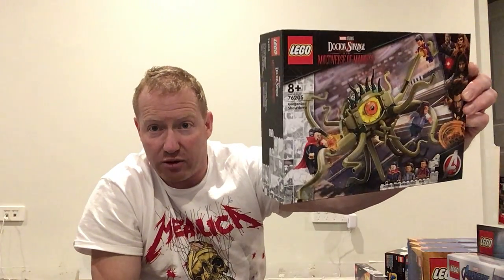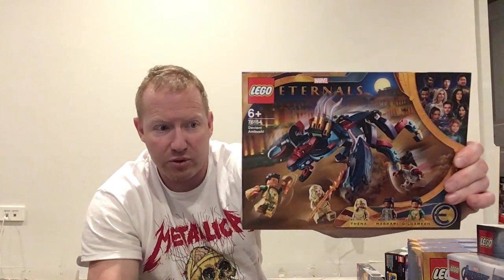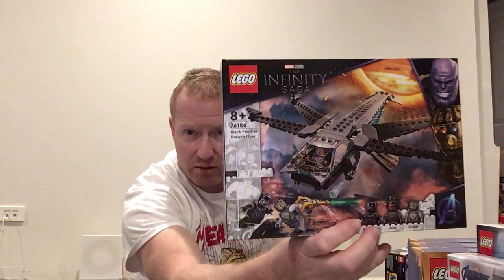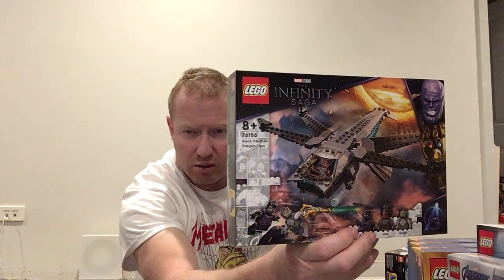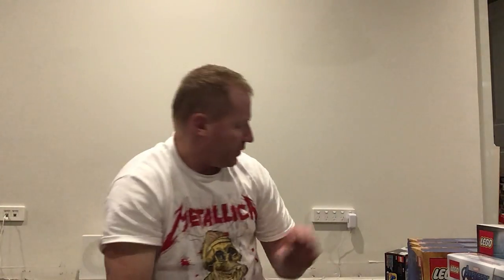So we've got Gargantos. That one was just a cool set to get. It's got cool minifigures. I think it's a Deviant attack, isn't it? Deviant Ambush. There from Eternals. A couple of minifigures as I need to get them all. Dragonflyer, there's the Black Panther and Dragonflyer from the Infinity Saga.